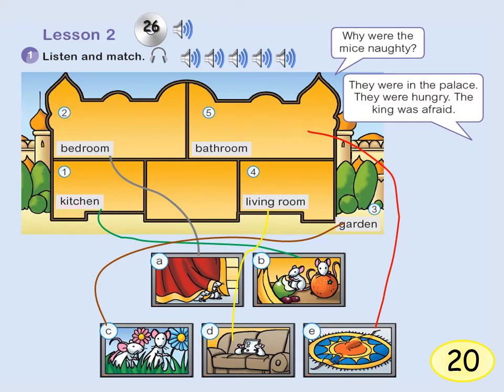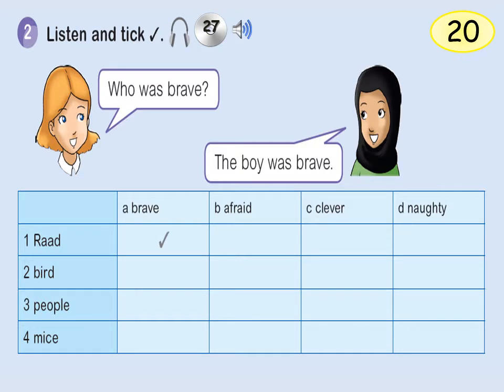Poor people. The mice were always there. How many mice were there? There were so many.